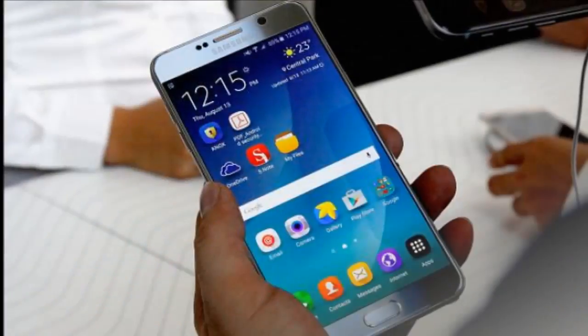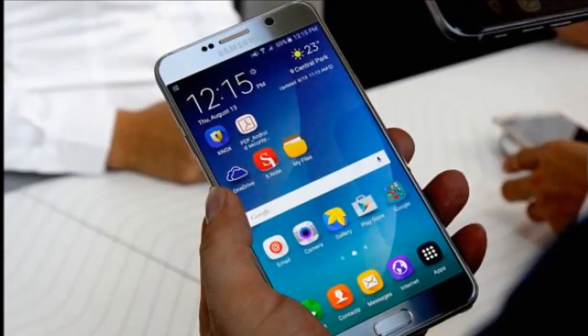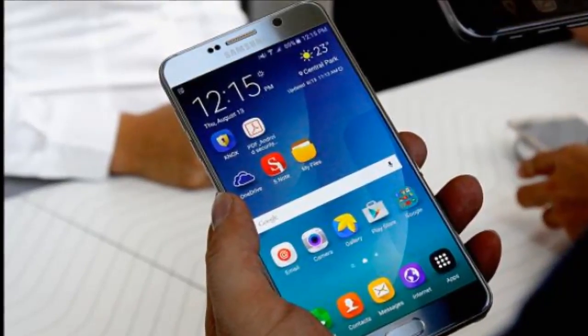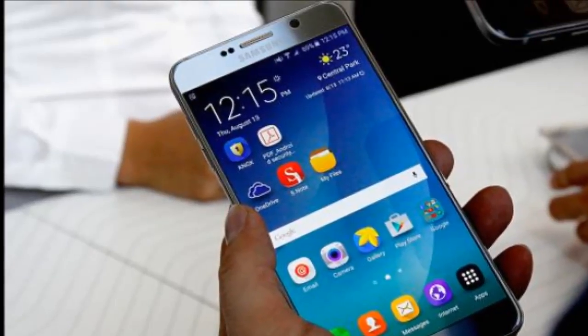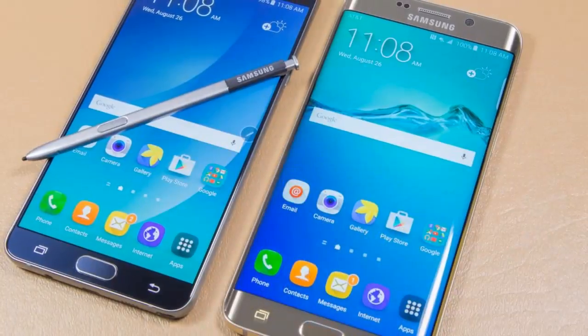The new USB Type-C port is on the bottom, alongside the speaker grill, 3.5 mm audio jack, microphone, and S-Pen silo. There's a hybrid SIM tray on top, and so users will have to choose between using the two SIMs and using one SIM and one microSD card. The device supports up to 256 GB of expandable storage.